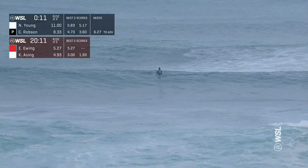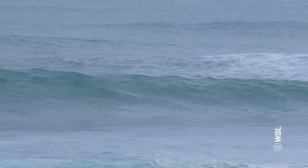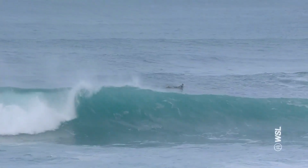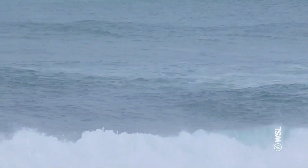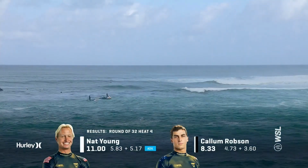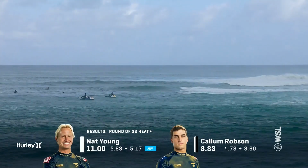Man, the lineup at Sunset is probably one of the hardest to read out of any tour stop. Well, especially when you've got 3 different swells running, and it's just a big lumpy mess out there. You see these things coming in, you're like, where is it going? Yeah, the north ones are breaking way out to the right of you, but then they focus on the inside bowl. You're like, it wasn't even close. Callum Robson is going to fall out of this one with an 8.33. Nat Young, he's got an 11-point total that's going to take him through to the next round.